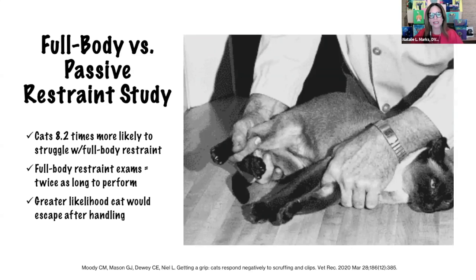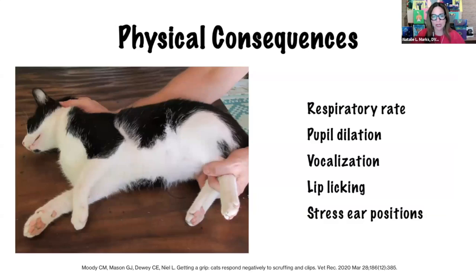There is a greater likelihood that the cats will want to escape when we use full body restraint. So we also know that full body restraint, and I can't even look at this picture, stretching and scrubbing, had negative physical consequences that were measured, like increased respiratory rate, pupil dilation, vocalization, lots of lip licking, all of those stressed ear positions: to the side, back, flat, all of those. And that is, of course, negative as well.